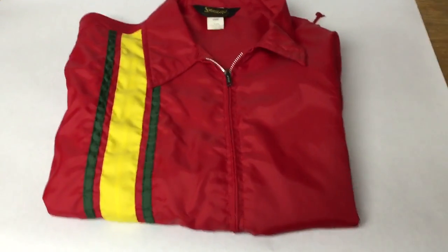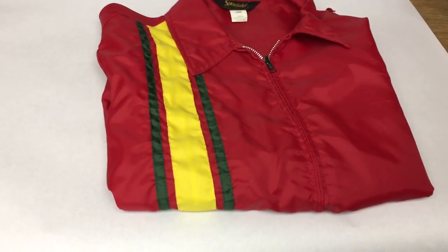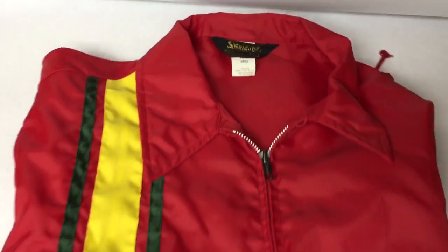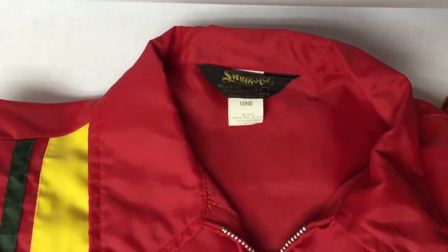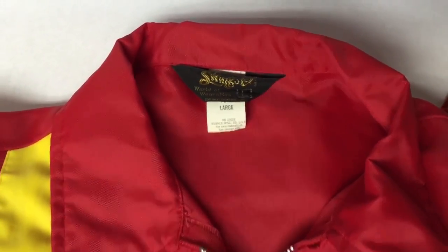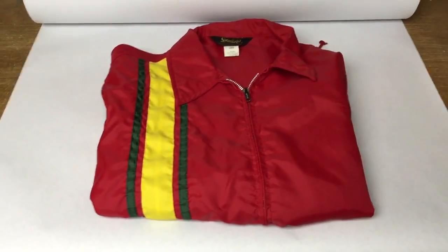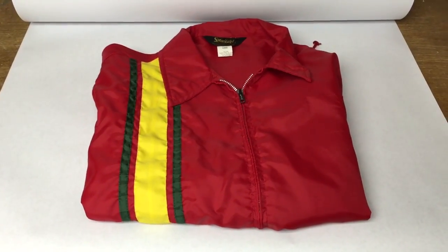This is a super cool Swingster windbreaker with the racing stripe. I remember the cool kids in school when I was a youngster got to wear these. Pretty good shape. Had it up for $40 and took a best offer of $35.